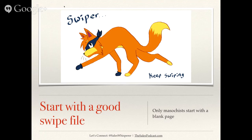Well, when you're an entrepreneur and you're writing, you have to keep swiping. You know, Dan Kennedy calls it having a swipe file. All right, and like I say there, only masochists start with a blank page.